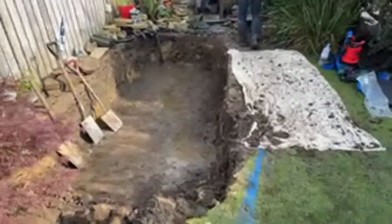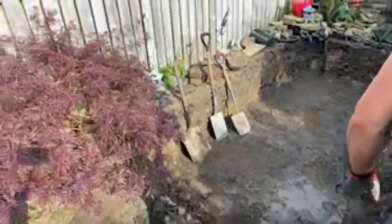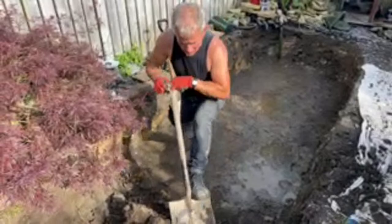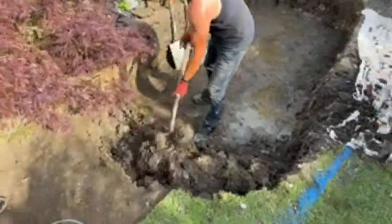From Rick's spot. But yeah, what we're going to do first of all is get it down to this level. Once we've got it down to that level, then we're going to go the extra depth. That's another spade's depth deeper. That's the idea. We could stick you on a tripod and we can just crack on.